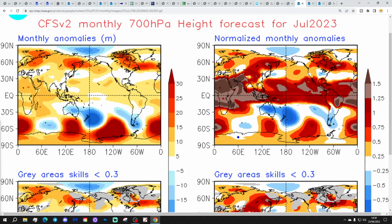We'll see about that. CFSv2 for July overall, 700 millibar height anomaly today looks like this, with above average heights from the Atlantic into Western Europe. That brings probably quite a lot of dry weather with it. Doubt it will be quite as settled as it has been in June. There will be some influence from lower pressure up here, but overall should still bring quite a lot of dry weather with it.